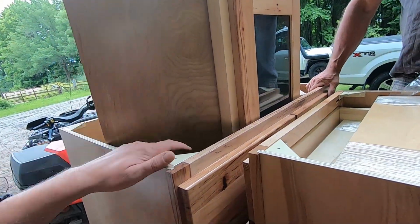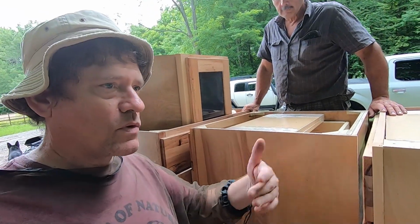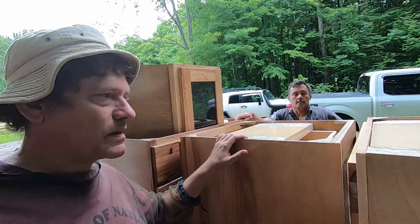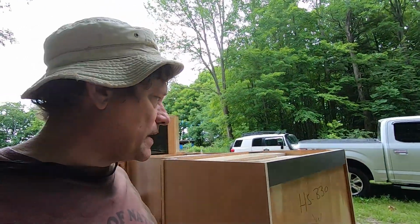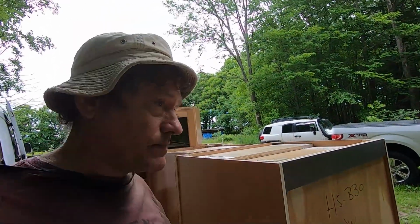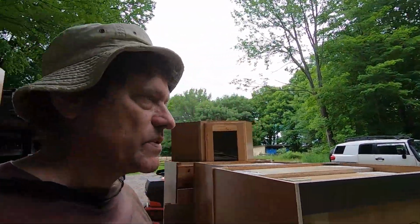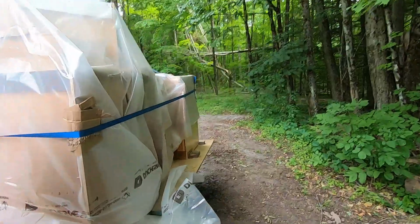All these pieces that we're taking in right now go on that north wall, the wall that's closest to the pond. We're trying to get as many pieces as possible, because if we get all the pieces, then we can start building that side. I don't know what I'm saying anymore. I'm pretty tired, actually. Load number two.